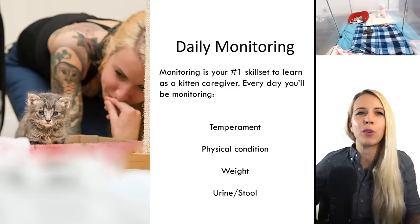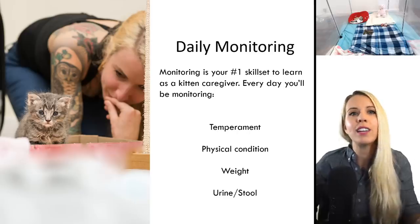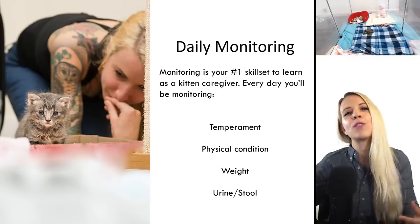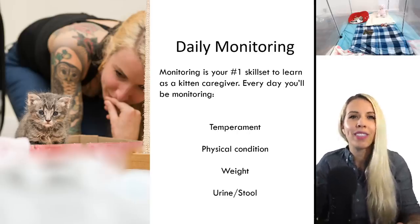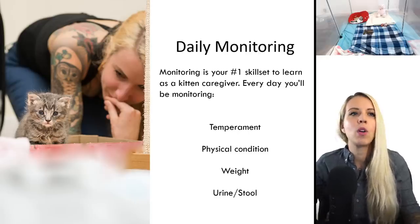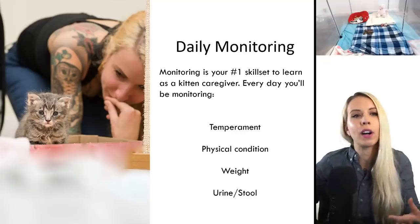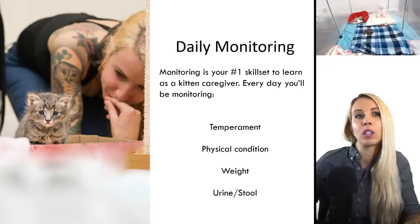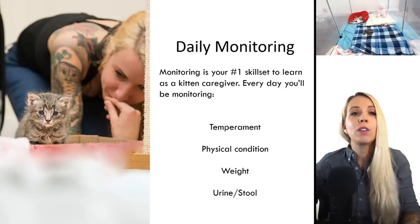So what are we monitoring with our kittens? Every single day you're monitoring your kittens, not just when they first come to you. You're interacting with your kittens, feeding them, scooping their litter, playing with them. And while you're doing all of this, you're also monitoring them. You're monitoring their temperament, which is how they're behaving, how they're acting, what they seem like that day. Did something change?